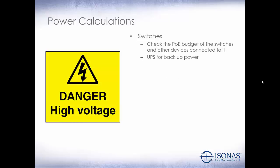Let's take a quick look at power calculations. Our switches. Check the PoE budget of the switches and other devices connected to it. A lot of companies now may have IP cameras, IP phones, and other devices that are pulling PoE from that switch. Work closely with the network administrator to ensure that you're not going over the PoE budget of the switch. Check for a UPS for backup power, especially if you have magnetic locks. When magnetic locks lose power, they unlock, which could cause a serious security concern for your customer.